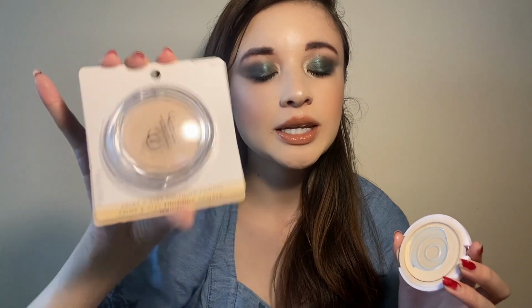So I already got a new finishing powder, and this is my new one I'm going to use next. This is the e.l.f. Prime and Stay Finishing Powder. I've already used this in the past, but yeah, this is going to be my next one. So I just wanted to show you guys that, because I feel like putting products that I've nearly finished using up in my project pan, it kind of makes you feel more motivated to see the actual results.